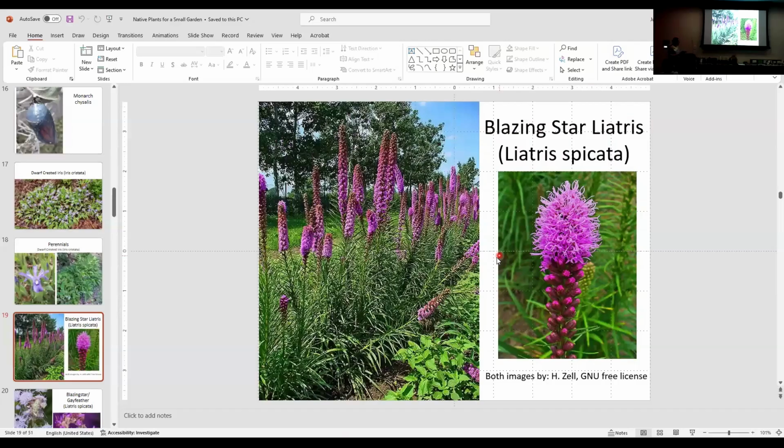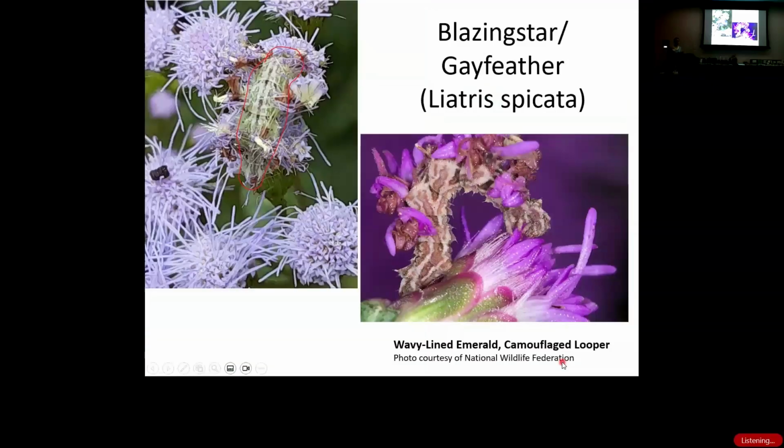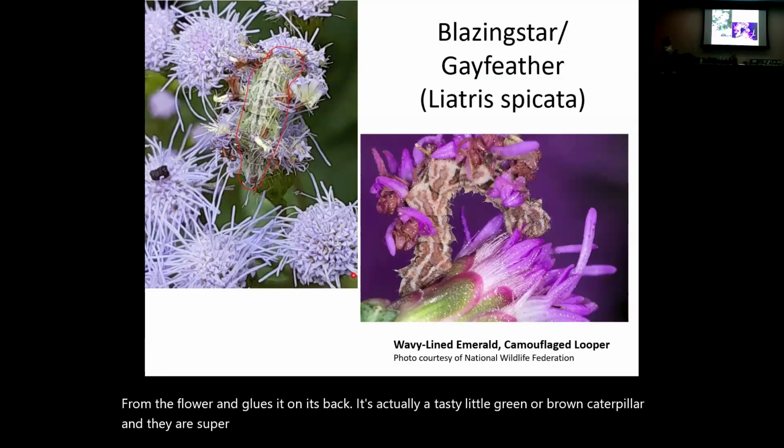This plant is a host plant for the camouflaged looper caterpillar. It is a really cool bug. It's this guy here, and you can see it's purple, so it matches the flower perfectly. But the reason that it's purple is because it bites off the petals from the flower and glues them on its back. It's actually a tasty little green or brown caterpillar. And they are super tiny, about the size of a fingernail clipping. I was really lucky to spot one in my yard.